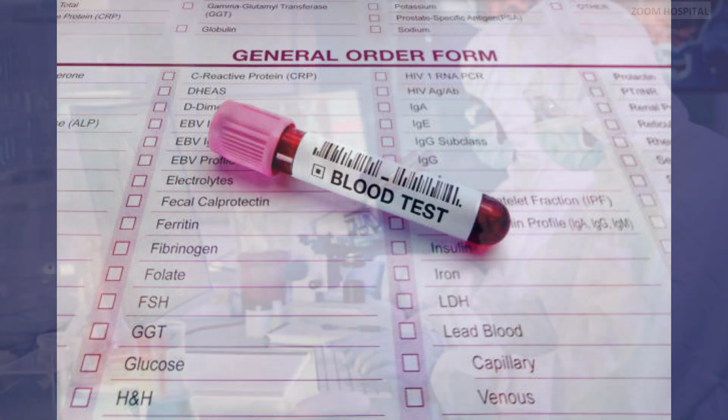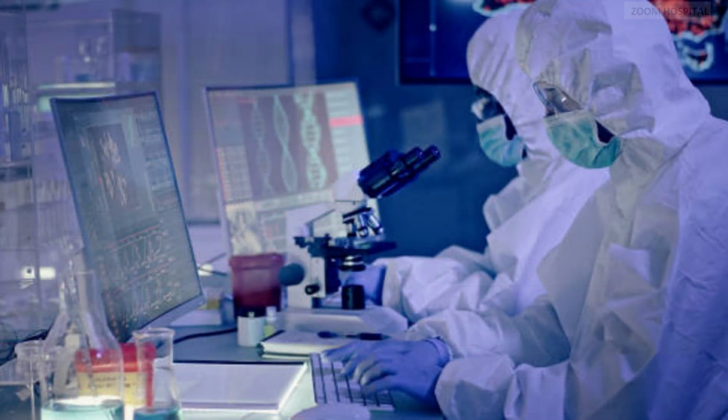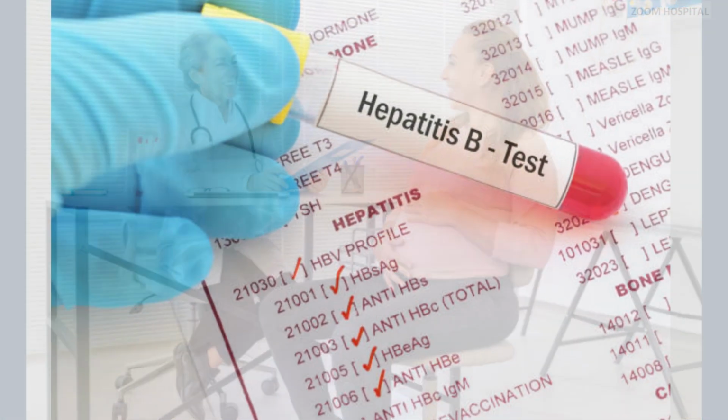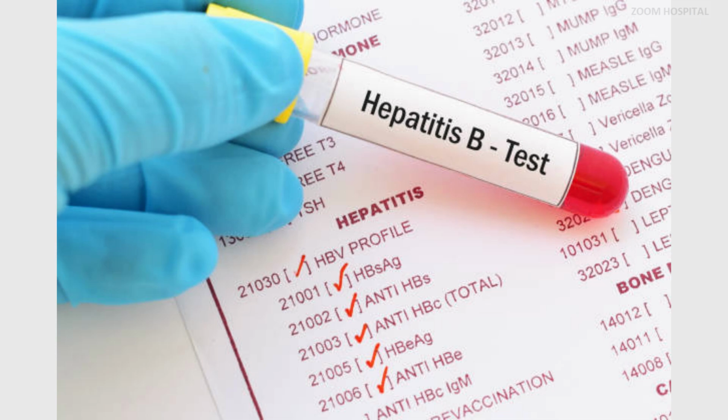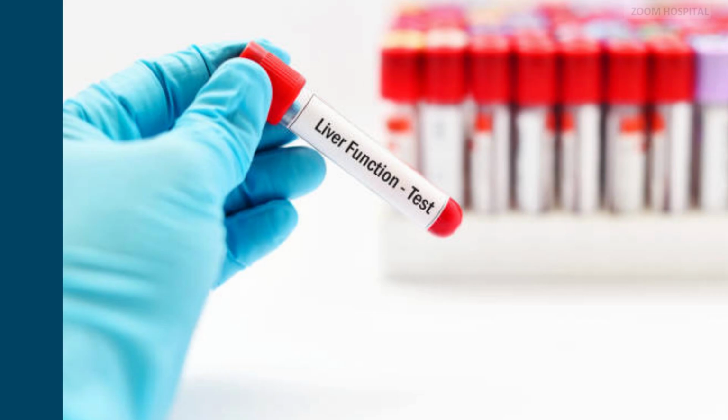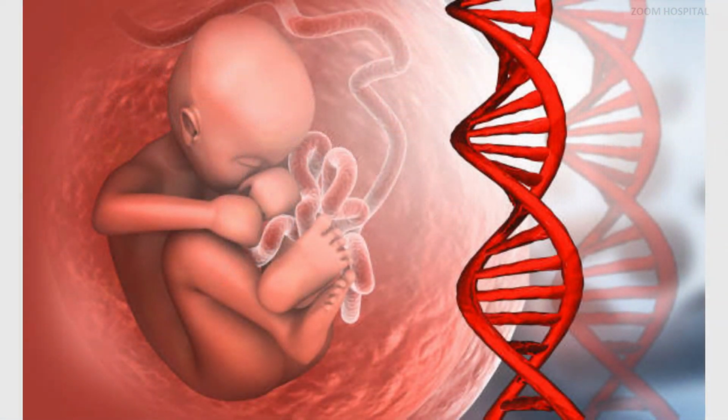Prenatal screening for hepatitis B is crucial for identifying infected mothers. All pregnant women should be screened for hepatitis B surface antigen during their first prenatal visit. If a woman tests positive for hepatitis B surface antigen, further testing is done to assess the level of viral replication, viral load, and liver function. This information helps in determining the risk of transmission and planning appropriate interventions.